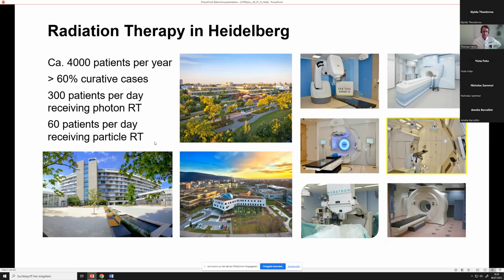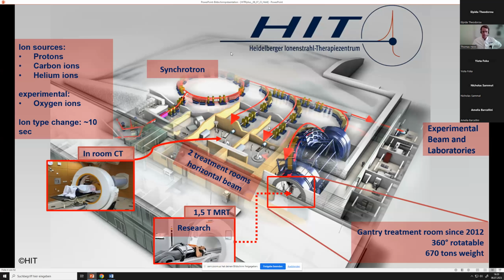Under this structure, our clinic also developed, and it's quite a large radiation oncology facility in Germany. We treat around 4,000 patients every year, many of them with photon radiation, but around 60 patients or more daily also with particle therapy. I'm mentioning this because HIT, which I'm sure you have heard a lot about at this point, is a fully integrated facility in the regular clinical routine in Heidelberg.